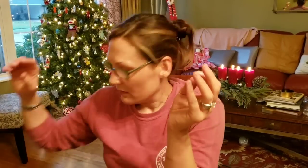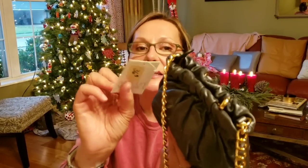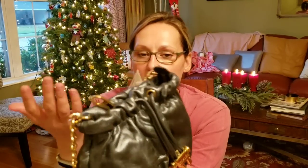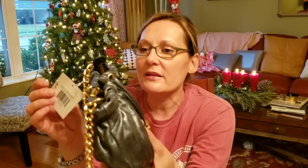Okay. This is the main one that I went back for. It is a Badgley Mischka. It is brand new. See, so she had these tagged. Like, see the numbers? A lot of the stuff has got silver numbers on it, like inventory numbers. But they swore that she didn't sell online. So, anyway. Whatever. That's neither here nor there. Okay, reel it in.